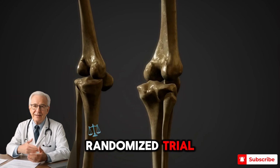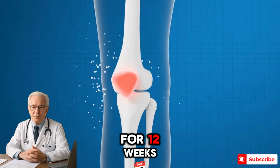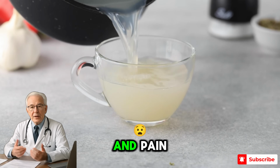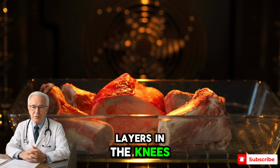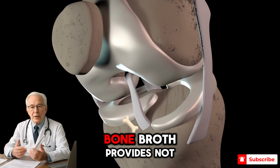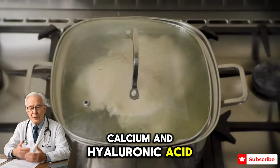In a randomized trial published in Clinical Interventions in Aging, seniors who drank just 1 cup of homemade bone broth per day for 12 weeks experienced 44% reduction in joint swelling, 38% improvement in mobility and pain, and ultrasound images even showed thicker cartilage layers in the knees. That's not comfort food, that's transformation spoon by spoon. Why does it work so well? Bone broth provides not just collagen, but also the cofactors your body needs to absorb and use it, like magnesium, calcium, and hyaluronic acid.